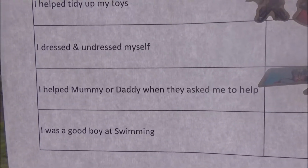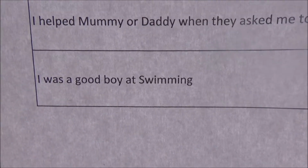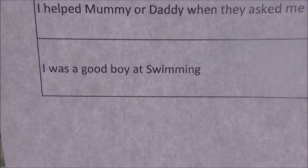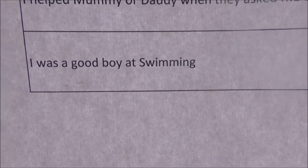I helped mummy and daddy when they asked me to help, and I was a good boy at swimming. The good boy at swimming has worked really well last week. I actually now promise him a toy from Poundland if he does well at swimming. He's not the greatest swimmer.